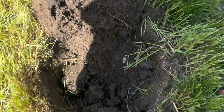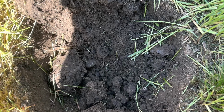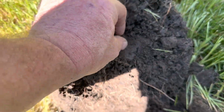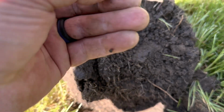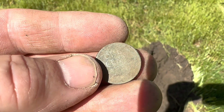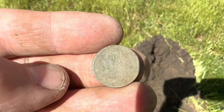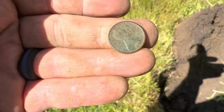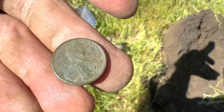Persistence pays off. I just dug a pretty deep signal, and I think I got my first wheat penny here. I do not see the memorial on the back of it. Let's see if I can get her in focus here. Oh yeah, there's the 1 cent right there. You can see it. Let me go and rub it on my pants here a little bit. See if I can get a date off of it. Ooh, look at that. Showed up easy.